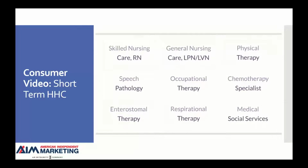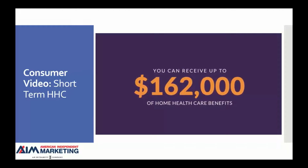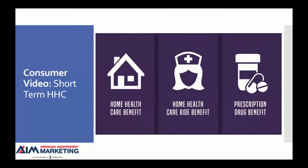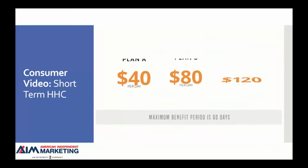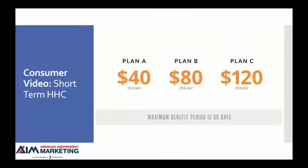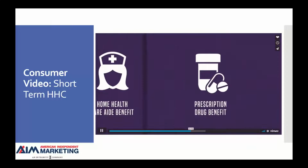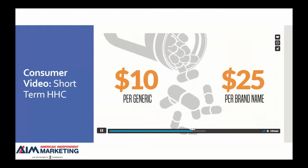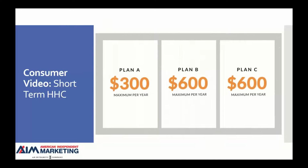With our most comprehensive plan, you can receive up to $162,000 of home health care benefits. With the home health care aid benefit, you can receive a daily benefit for each day you require the services of a home health care aid, depending on your chosen plan, and no hospitalization stay is required. Most likely, you're taking at least 1 prescription medication. With the prescription drug benefit, you can receive benefits for any prescriptions that are filled after the policy is in effect. Just filling your normal prescriptions can help offset the cost of the policy itself.